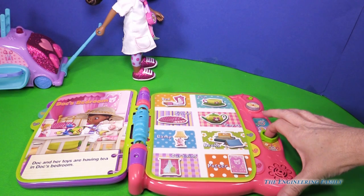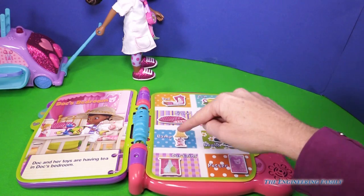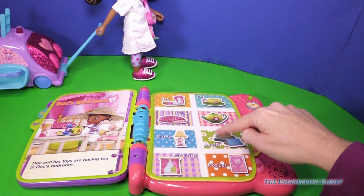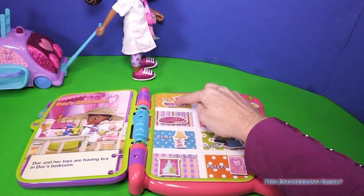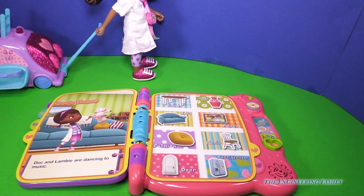Okay, now let's do music and sounds over here. Are you ready to explore music and sounds? I am. Touch a word to add some sounds. Okay. Let's touch lamp. Woo! They make different sounds. Curtain. Bed. Whoa. Okay, let's turn the page. So that's her bedroom.